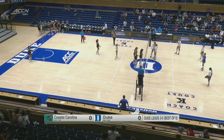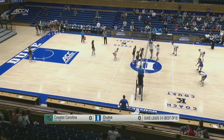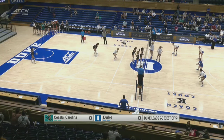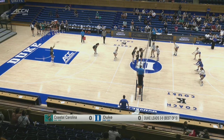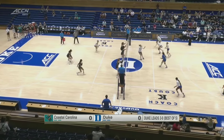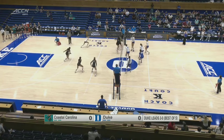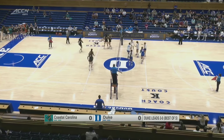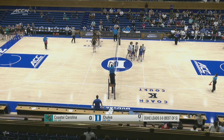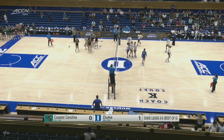Duke's defense has been very good again tonight. Coastal hitting .220. But it's been a balanced effort offensively for Duke tonight. Service error there by Benji. 17 kills for Gracie Johnson. 10 kills for Kerry Keefe. Then you've got Rachel Richardson with 7. Jess Robinson and Lizzie Fleming each with 6. Esben Rivas, who is kind of the primary focal player in Coastal's offense, she has a dozen kills tonight. Really nice match for Rivas.